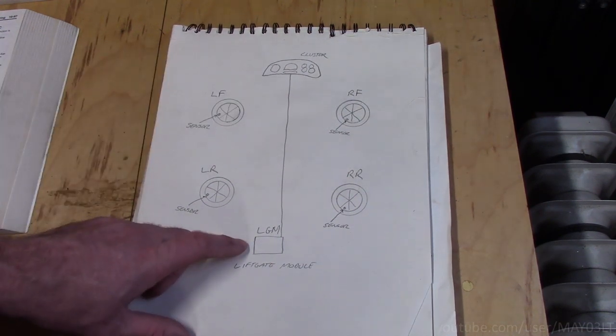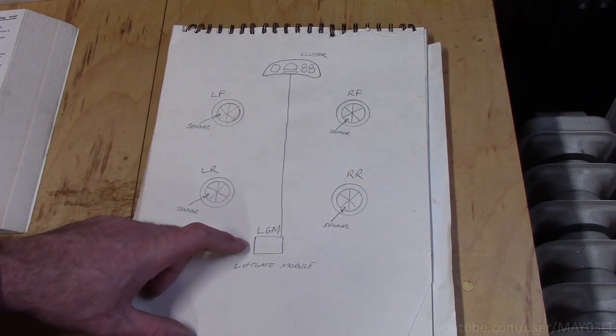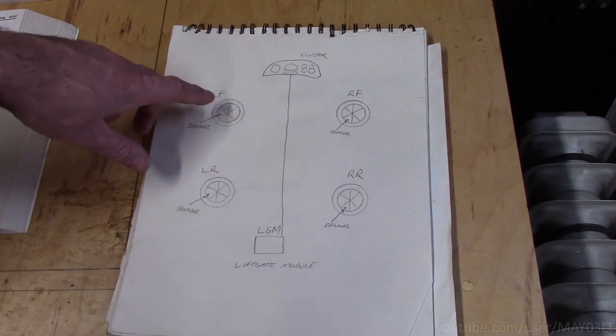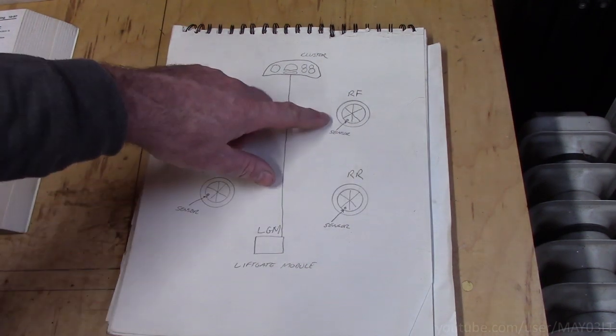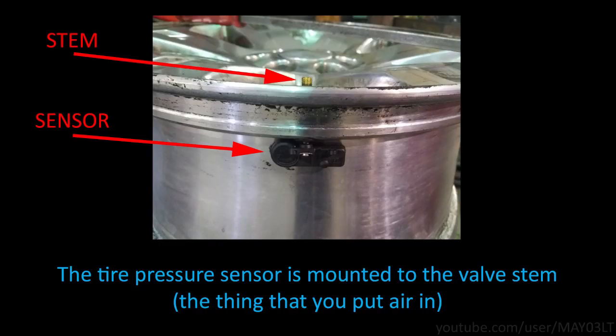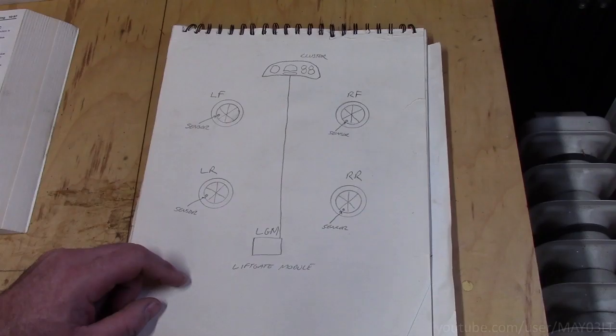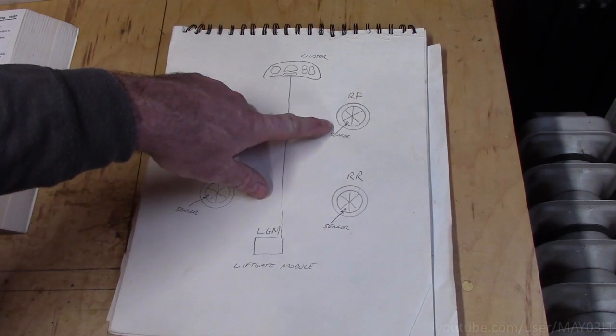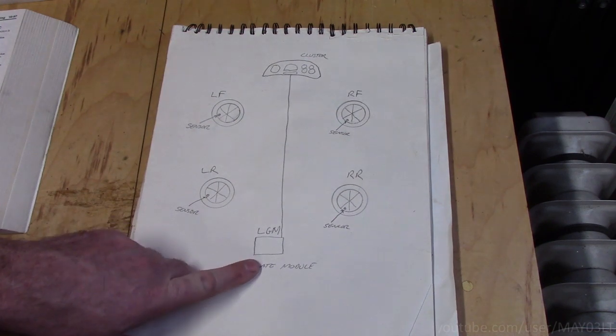Now, I've talked about the liftgate module years ago when we were talking about the Trailblazer power door locks. For the later Trailblazers like Ruby Red, it also incorporates tire pressure monitoring. Each of the four wheels, spare not included, has a little tire pressure sensor inside. Those sensors can be read by the liftgate module to tell the tire pressure. Statistically, the service tire monitor message will come on when one or more of the sensors are not sending a signal to the liftgate module.